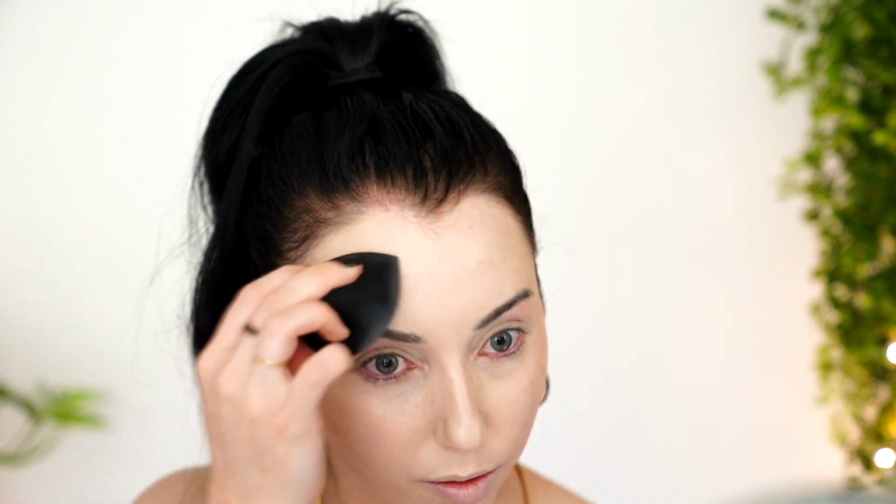Do you guys wear foundation when you travel? Let me know down below. I kind of go half-half. Sometimes I will do literally nothing for the airplane, and sometimes I just feel like I want to look a little bit put together.